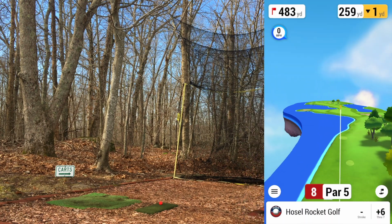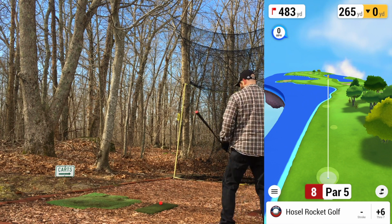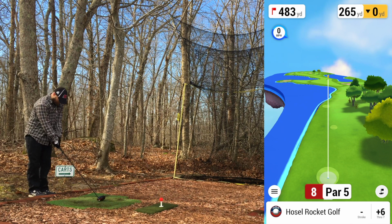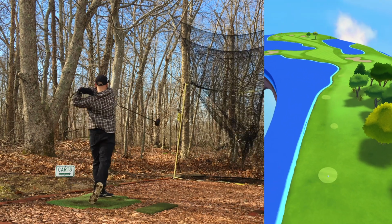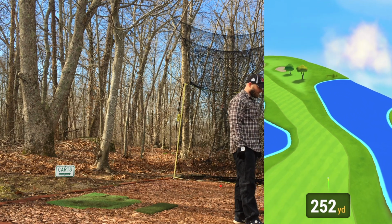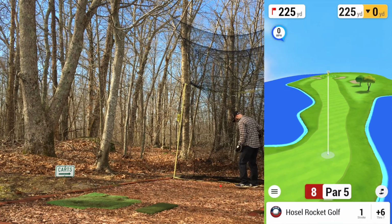Alright, 8th hole, 2 holes left. 8th hole, par 5. This is a narrow fairway. A little bit off balance, but I hit it halfway decent. Should be down the middle. Still a tad low, but that should run out. Maybe 275-ish. Happier with that swing.